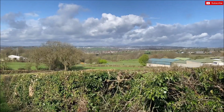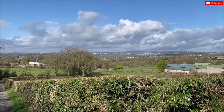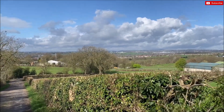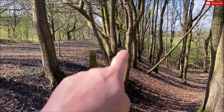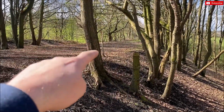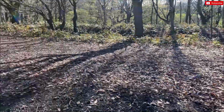Today we're going down into that valley there, hopefully to explore the Gomersal Railway Tunnel. I've never been here before and I think it is in those trees down there, so hopefully we can get to that. Now I've made it to the general area. This to me looks like an embankment and track bed there. That's a tree trunk, not a post.